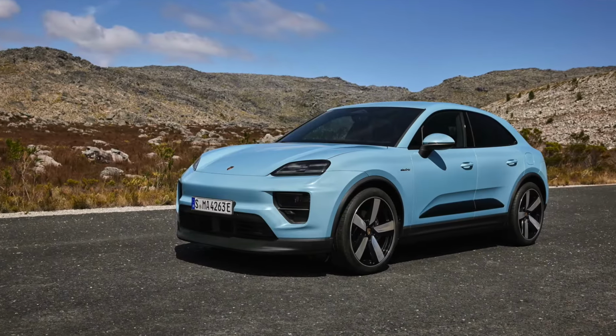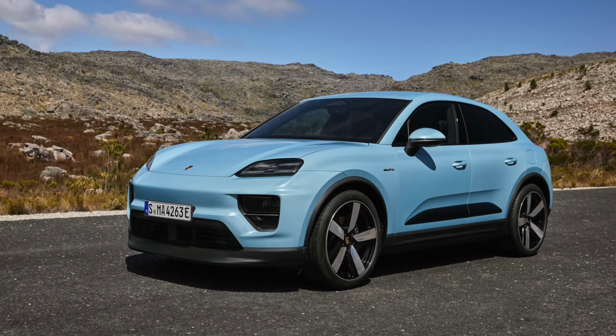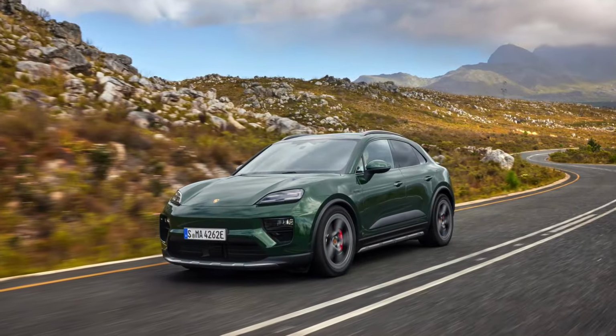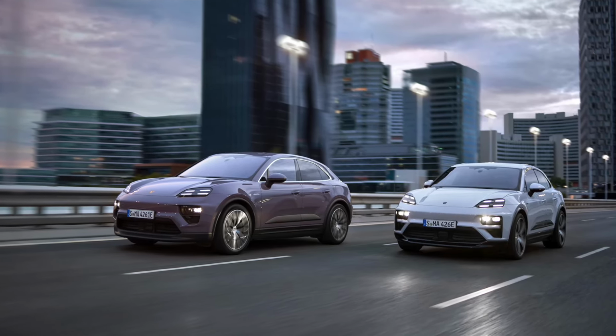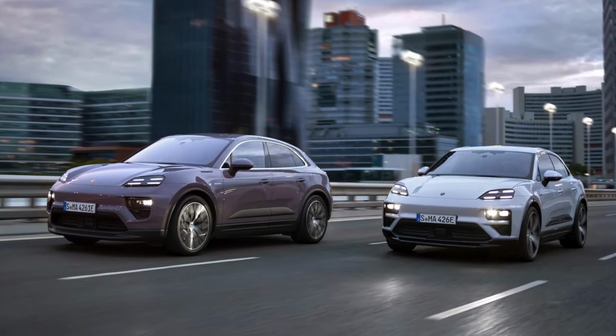Porsche just announced two new trims added to the Macan EV lineup, the base rear-wheel drive Macan and the mid-pack all-wheel drive Macan 4S. A few months ago, I did put a video together covering the first two Macan EV trims, the Macan 4 and the Macan Turbo.